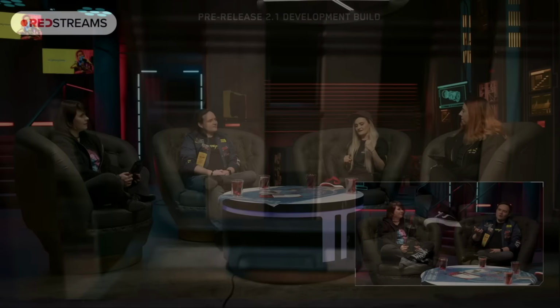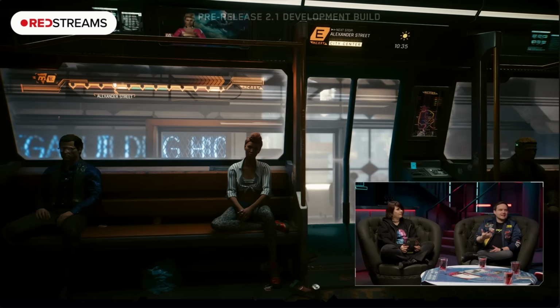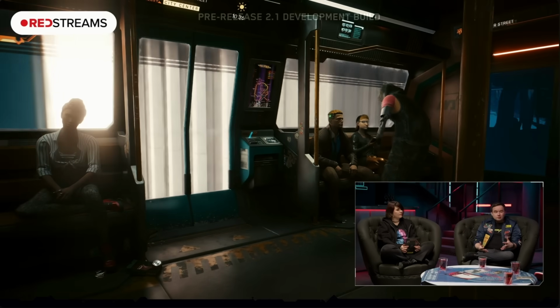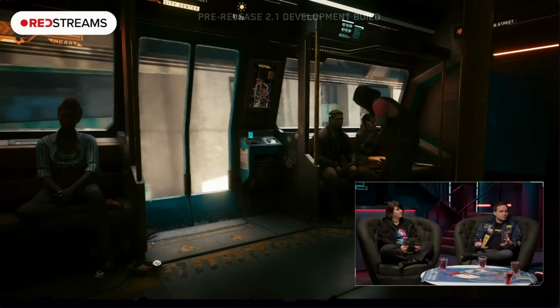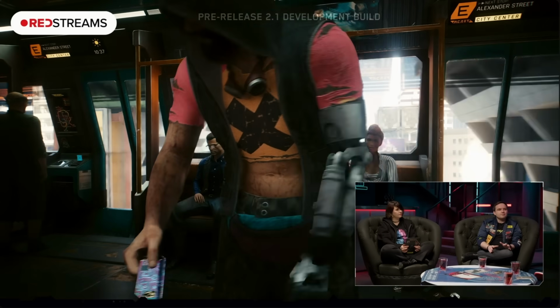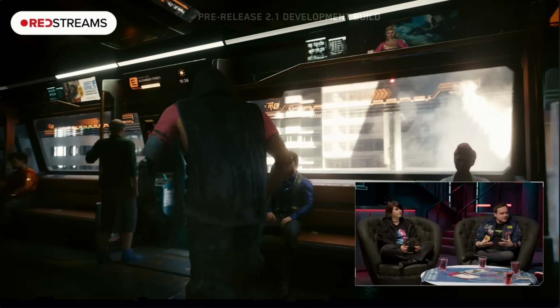A much smaller, but I would say still impactful change, is that they're finally giving you the ability to listen to your radio outside of being in a car, which doesn't take much in-universe explanation, as cybernetic implants are everywhere, so a simple radio isn't much of a stretch. So while you're on foot exploring the city and running through back alleys chasing down criminals, you can now, of course, listen to the various radio stations of Night City, including the new one that was added by the last update.